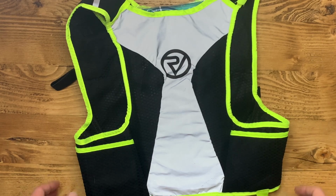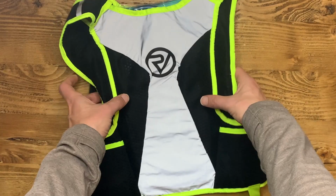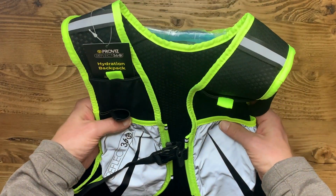Proviz make very reflective gear. There's no going unseen in some of their running and cycling jackets, but they can be a touch heavy and warm for a lot of runs. So another option I quite like is this running vest hydration pack mashup that gives you some of that light up, with big front and back reflective panels, but in a compact vest that comes with 2 soft flasks and a 1.5 litre bladder in the back.